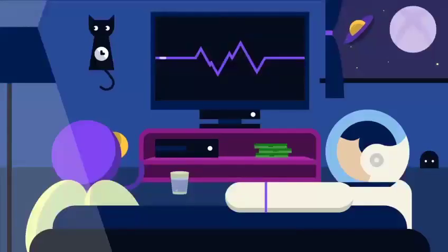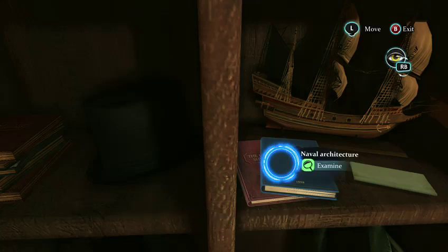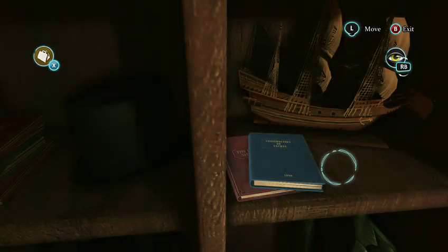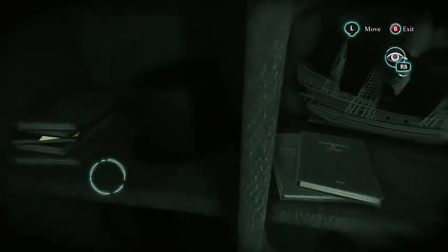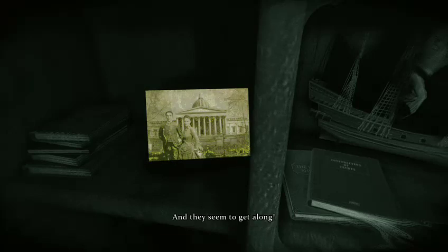Albert's locker. Specialist articles on shipyards and ship construction. Albert Dunn has a great passion for shipbuilding and the sea. A rejection letter from the British Royal Naval College. A picture of Miss White and Albert in front of the University of London. And they seem to get along.